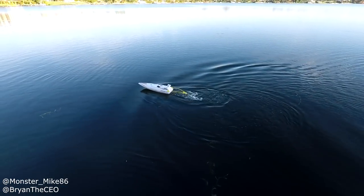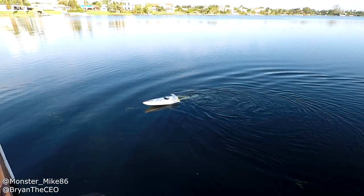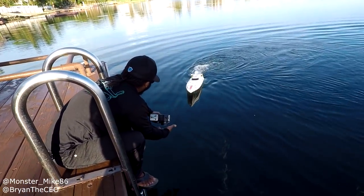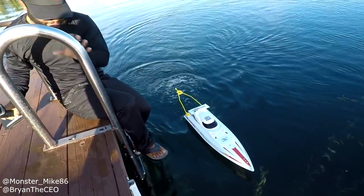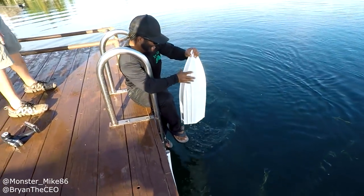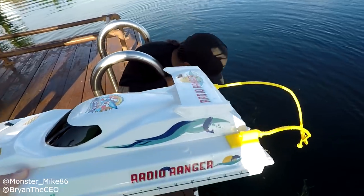Get it back. Okay, I'm trying to get it back. Okay, here it goes. Come on. You can do it! And we did it, guys. We got the first fish. Well, that didn't take long. Okay, I'll grab this. We got the boat.